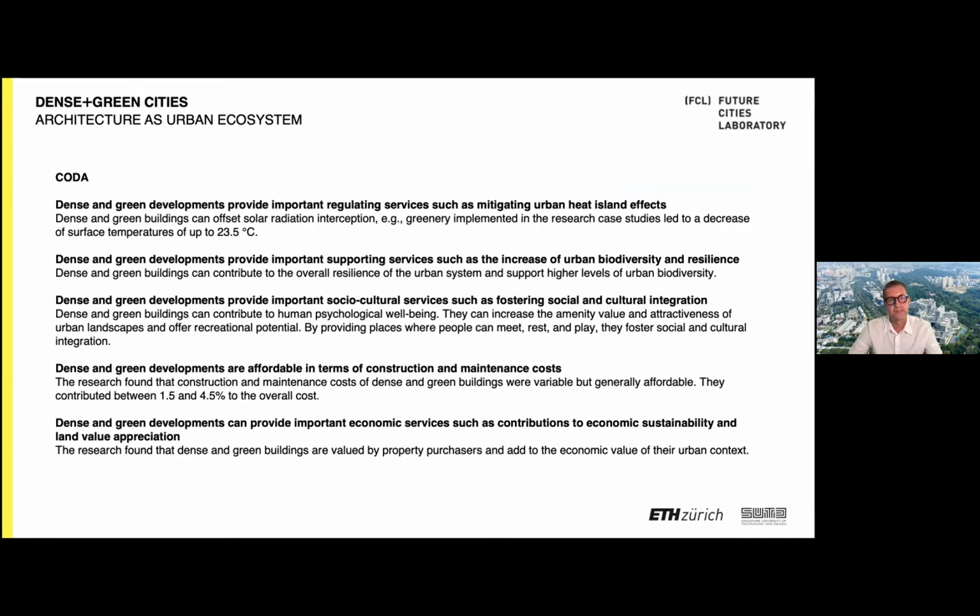Dense and green developments can provide important supporting services such as the increase of urban biodiversity and resilience. Dense and green developments provide important socio-cultural services such as fostering social and cultural integration. So we found that they can contribute significantly to human psychological well-being. Such buildings can further increase the amenity value and attractiveness of urban landscape and offer recreational potential. By providing places where people can meet, rest, and play, they foster social and cultural integration.